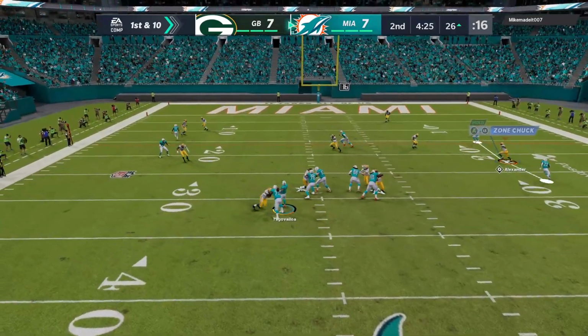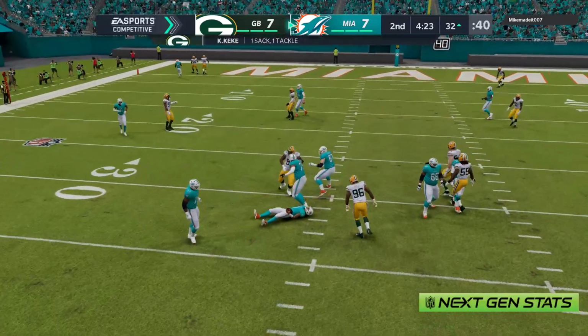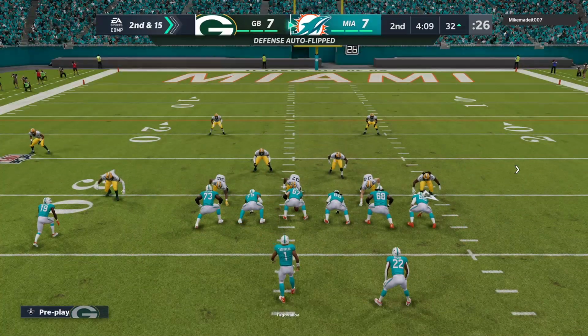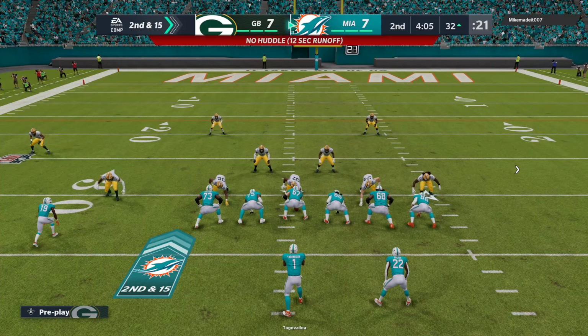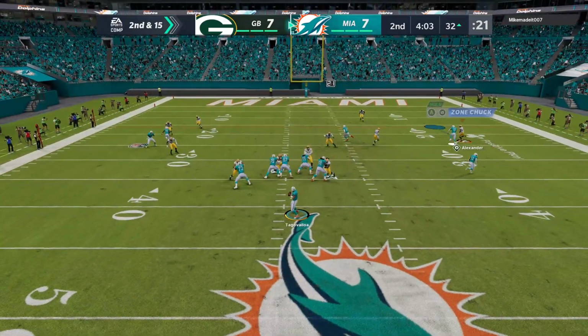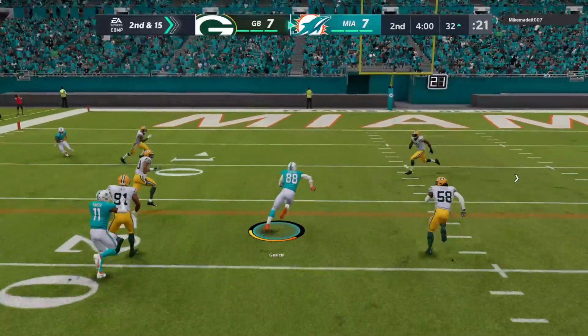Tua now on first down. And he's going to be taken down here. A sack back at the 32. Just not much a quarterback can do there, CD. The pressure was in his face almost instantaneously. Led to a very quick sack.